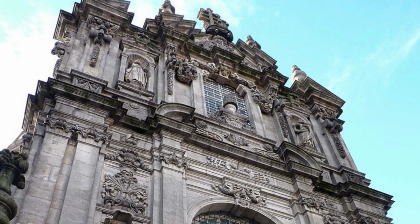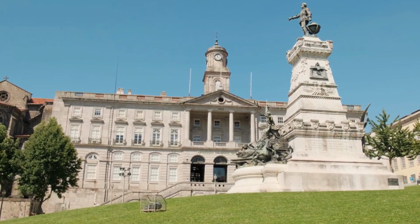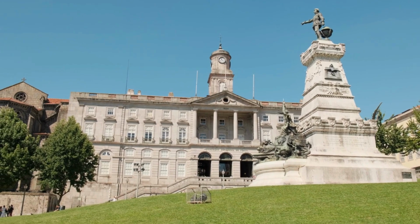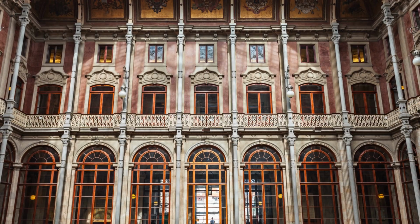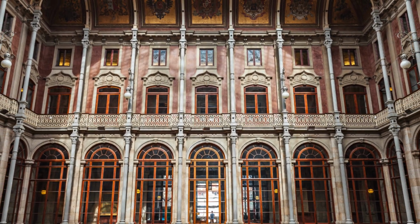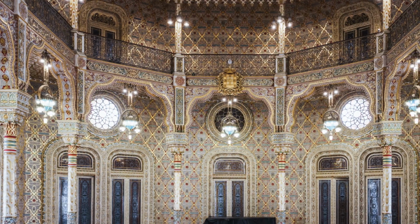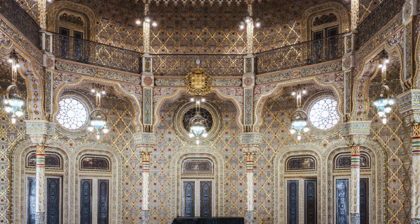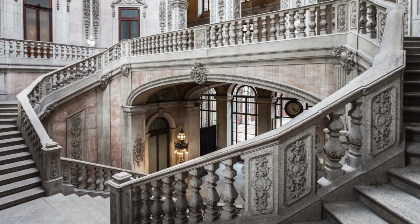The church and the tower were designed by the Italian architect Niccolò Nasoni, who played a significant role in shaping Porto's Baroque architecture. The Palácio da Bolsa is one of Porto's most important historical buildings. Located in the heart of the city, it was built between 1842 and 1910 as the headquarters for the Commercial Association of Porto. The palace was designed to reflect Porto's economic strength and the wealth brought by trade, particularly during Portugal's Age of Discovery and the city's industrial growth.